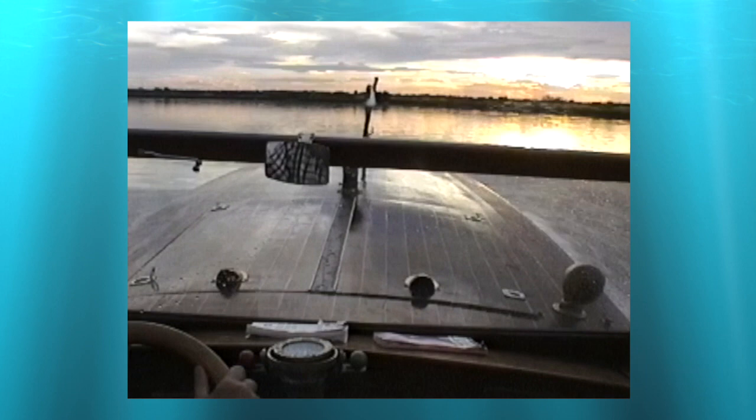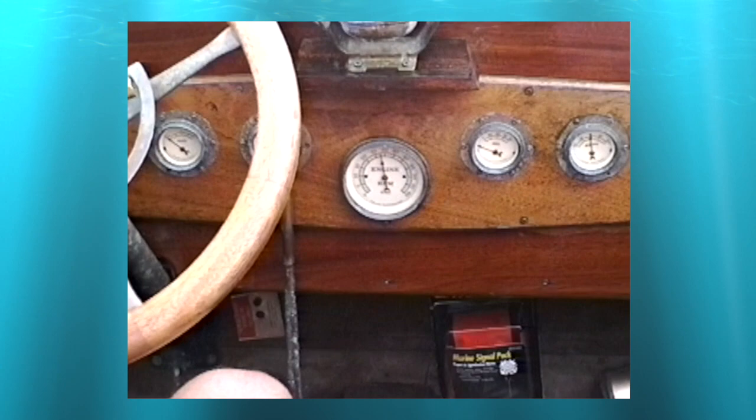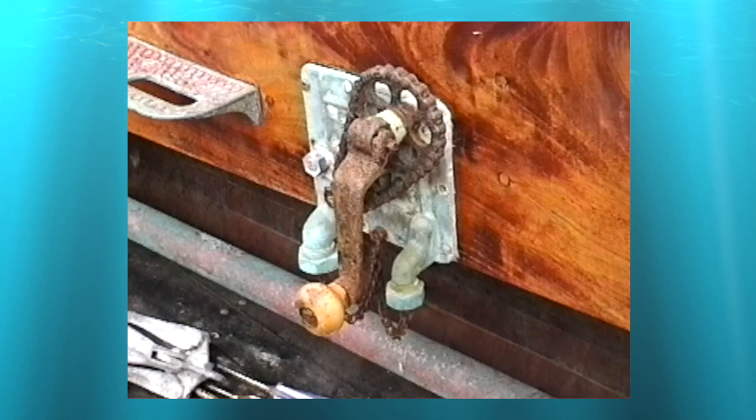As you can see, Miss Reveler has not had a complete restoration where all the bits and pieces are stripped and cleaned or remanufactured. Most components still have their original history and have just been serviced to work efficiently but still retain their aged appearance.